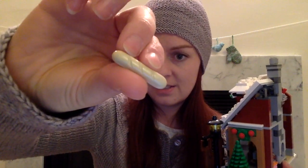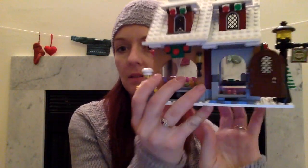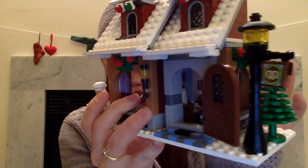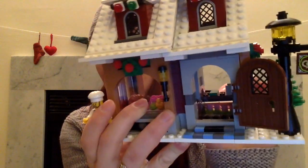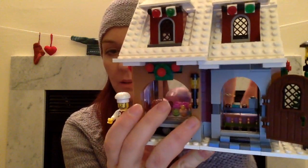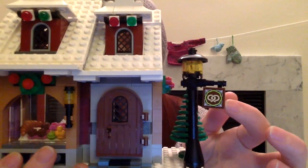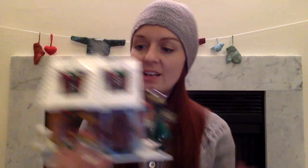Aren't they cute? So there's a little basket, just like this one. Little bin there. So you could walk in the store, and there you can kind of see them right there. So you can walk in the store and buy the goodies under the shelf, or buy a baguette, or buy something that's in the window, and it's very cute. And there's also a lamp post with a little pretzel bakery sign, which I think is really cute. So, ta-da, that's the bakery.